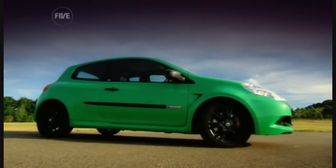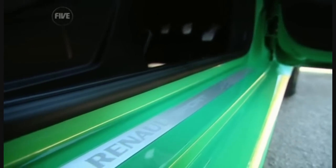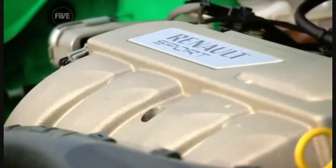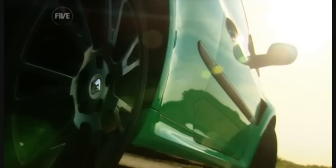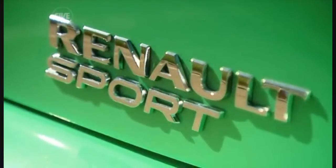Meet the Renault Sport Clio 200 Cup, a £15,750 facelifted and tweaked version of the stunning 197. It's got an increase of 3 brake horsepower over the previous car and suspension created by the finest cornering gurus in France. If Renault's history is anything to go by, it should be a riot.